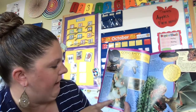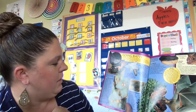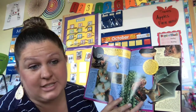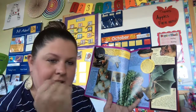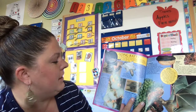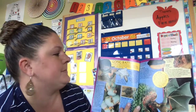Another thing I wanted to show on this page is, see those little bats? These bats have fur on them. So isn't that cool? I think it's really cute. And if any of you have cats, you know that cats clean themselves with their tongue, like they lick and groom themselves with their tongue. Well, bats are the same, just like cats. They groom themselves with their tongue, just like kitty cats do.